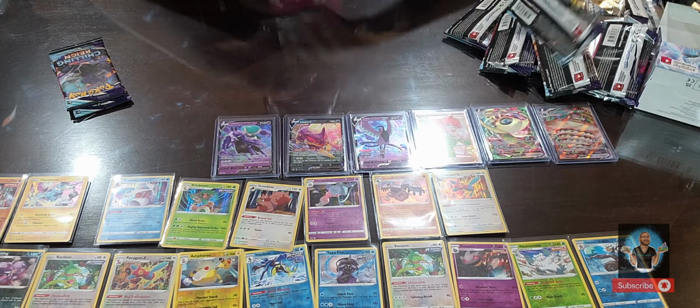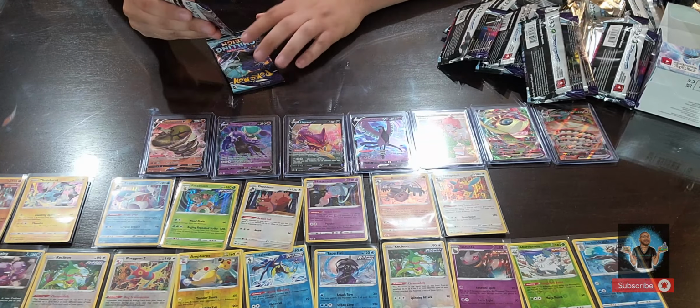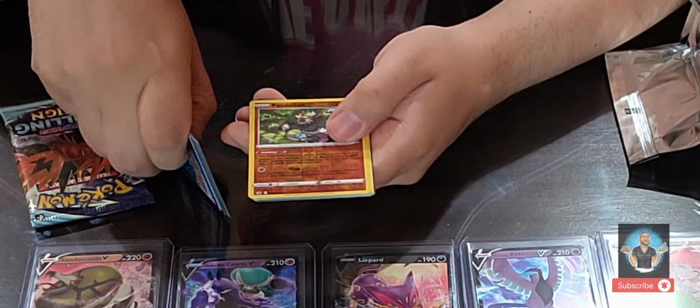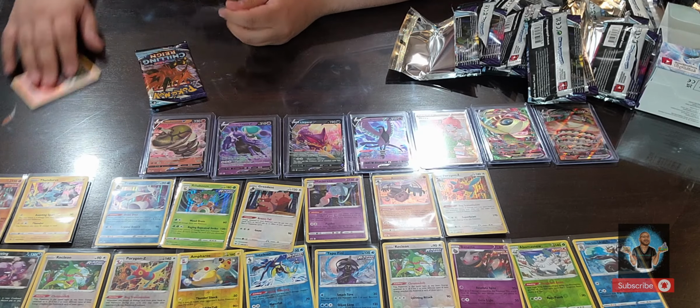They all feel so thick. They really do. So, let's see what we get. Doctor and nothing. Final two packs. Right, we got a Semina reverse rare. Wow, we are down to our final pack.